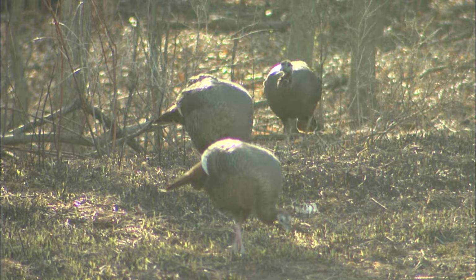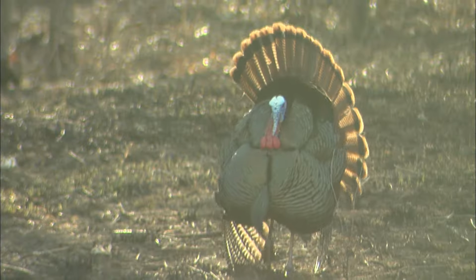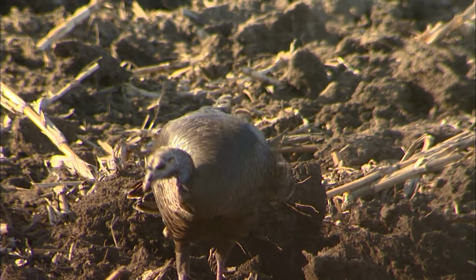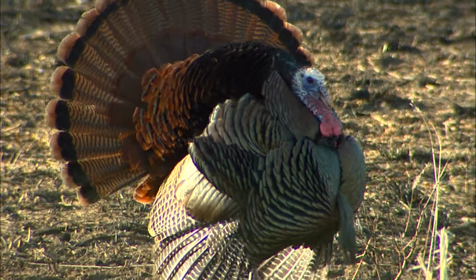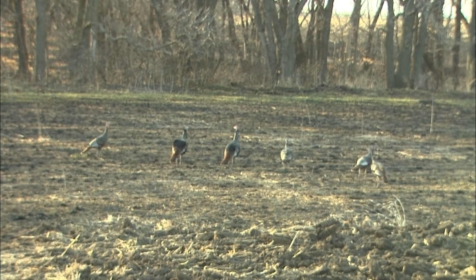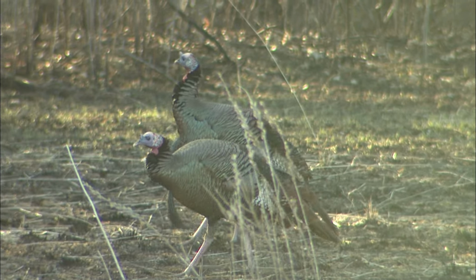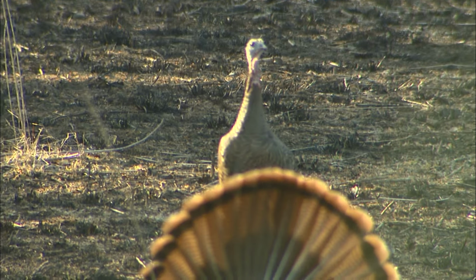Then, like magic, a flock of birds appeared, led by a boss hen. And guess who followed? For what seemed like hours, the birds did everything but come within bow range of Jim's blind. Come on, you rascal, come on. For a second, the flock appeared to be leaving. I pleaded, come back. Surprisingly, they did. And it was now or never.